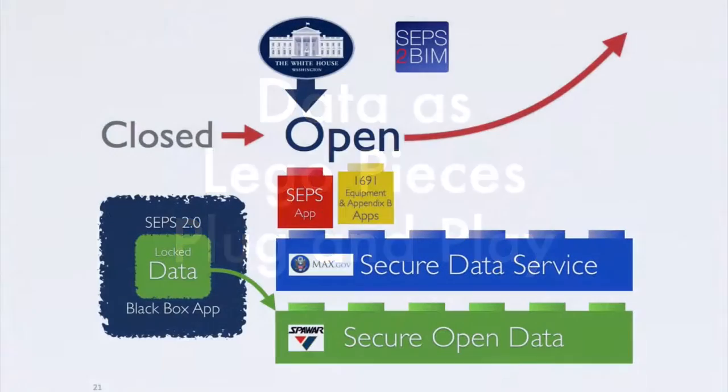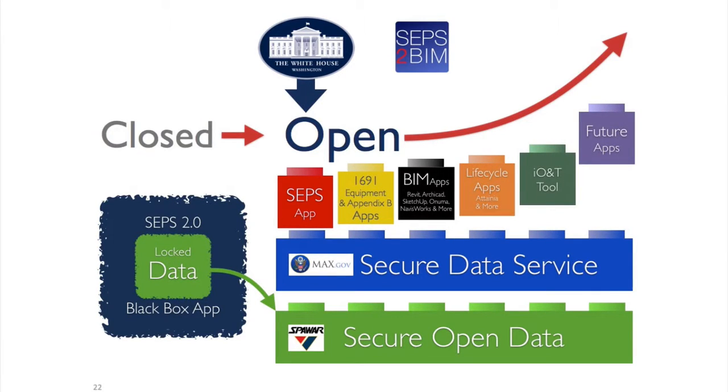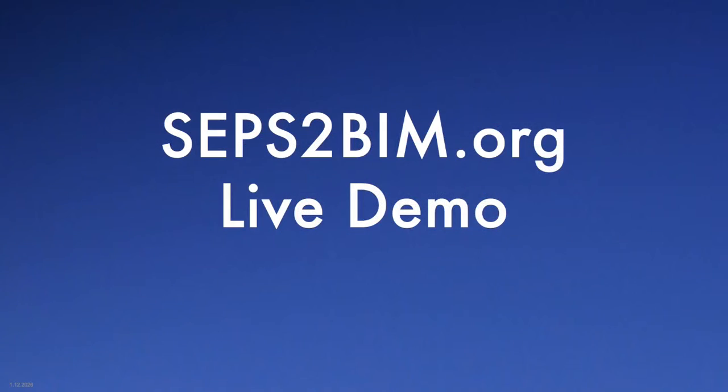If you think of this as Legos, you secure the data, then you create rules of how to get to that information, then you plug in applications on top of it. That's how a lot of these apps on the web actually work. You get a Yelp app with a mapping app, and you're not troubled with having to understand the full complexity of the software in the background. You basically push buttons and you get to information. That's the world that we already live in with our mobile devices. If we can bring our facilities into this, and SEPS2BIM is the result of that.